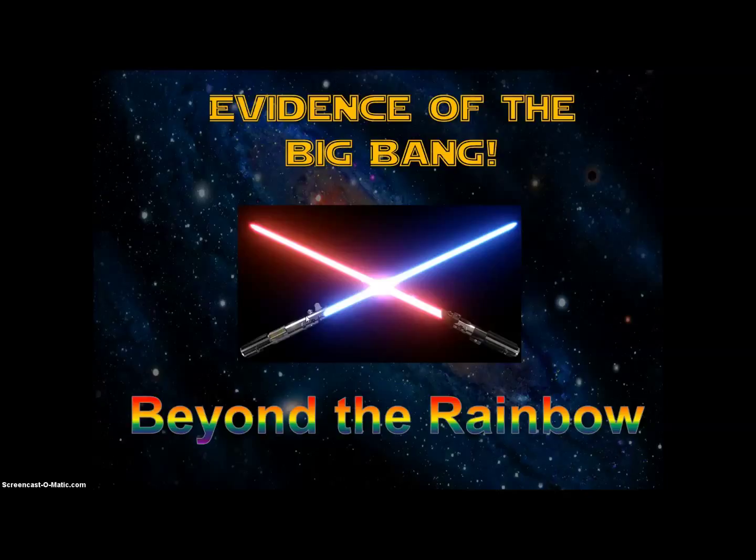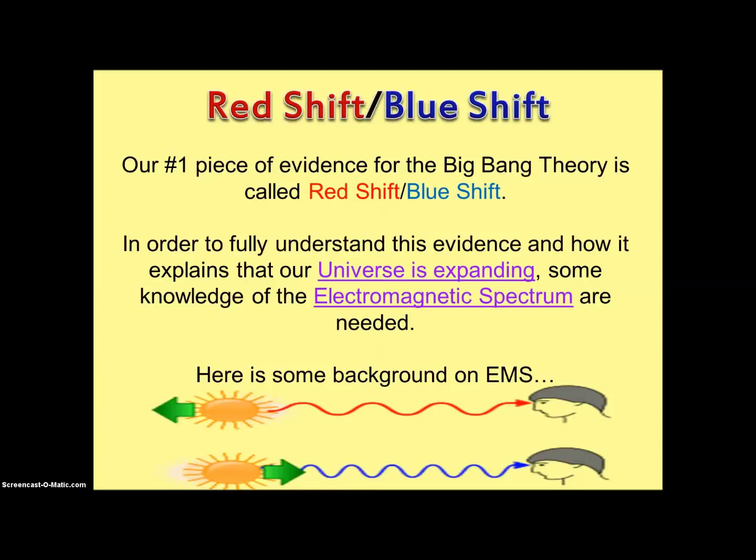Now, the number one piece of evidence of the Big Bang Theory, and you want to fill in these blanks, so this is number one on your Wicks there, is called redshift, blue shift. So you want to fill in those blanks, redshift, blue shift. And then number two, redshift, blue shift, is evidence that the universe is expanding. And you can see I've underlined this in the purple here. But redshift, blue shift is evidence that the universe is in fact expanding.